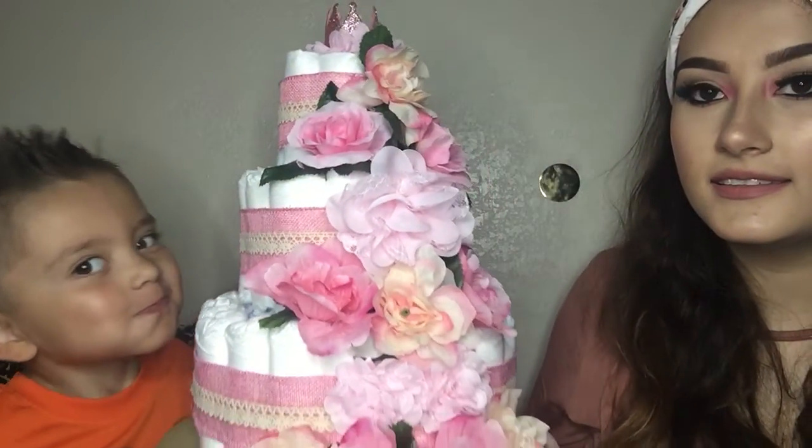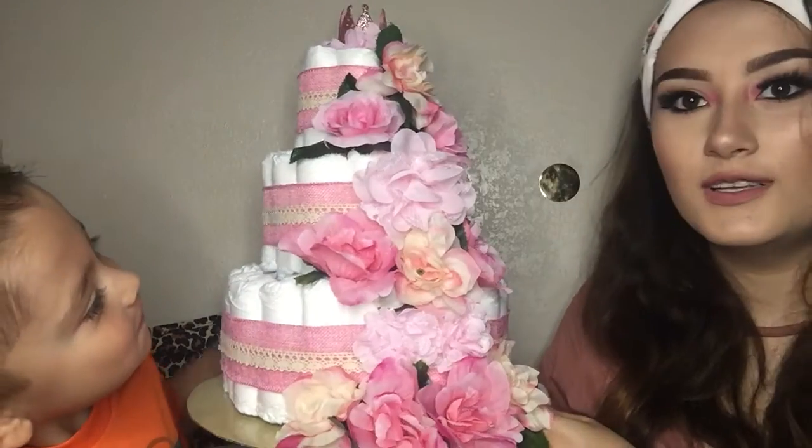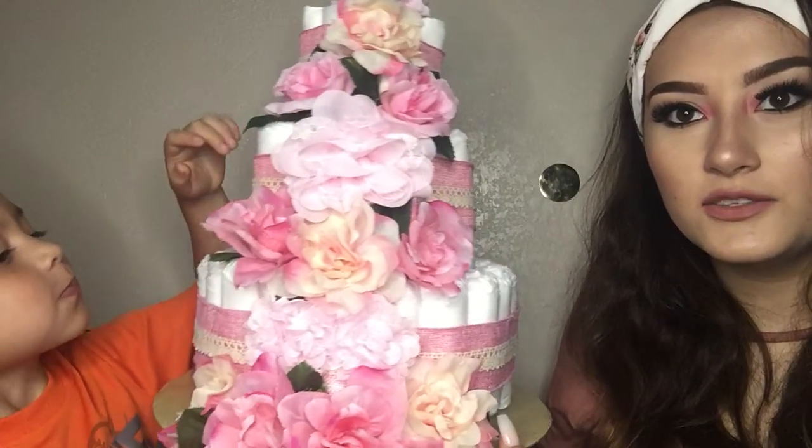Okay, so first I'm going to show y'all a couple of the decorations that I still have. I'm probably going to keep them because I want to decorate her room almost similar to the theme. So here is a diaper cake, and these were all handmade. My mom made the other thing that I'm going to show you, and one of my aunt-in-laws or something, she made this. So here is one of the decorations. It is a diaper cake. It's huge and beautiful. And I just thought that it was the cutest thing ever.